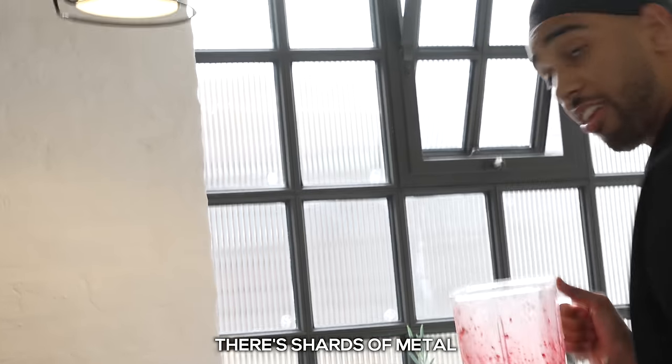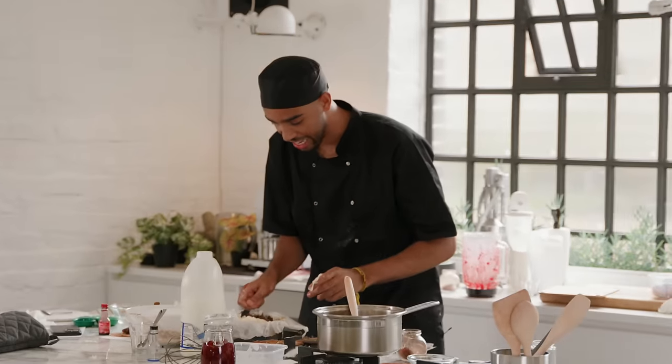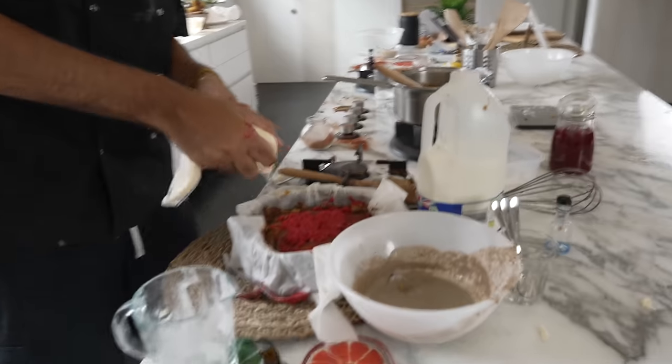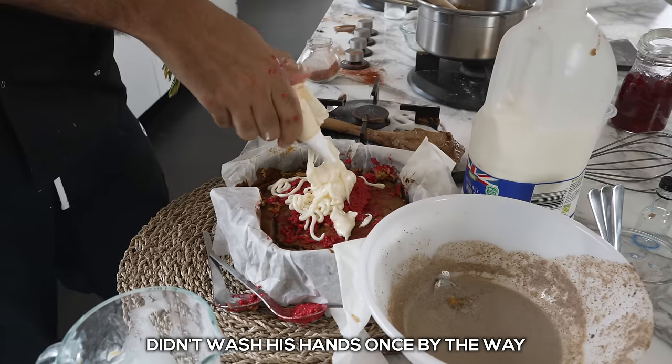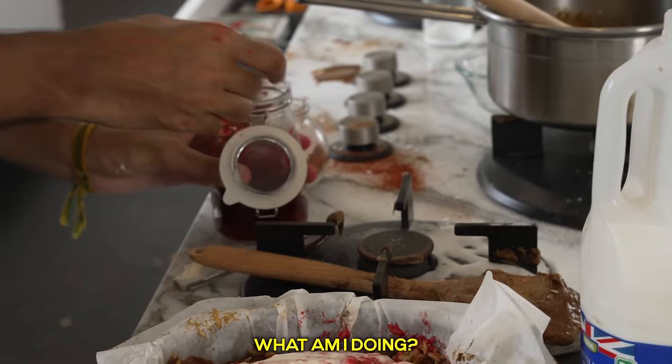The spoon. I put a spoon. I can't. Oh my gosh. The shards are metal. You reckon the shards are metal in there? Yeah. You reckon? I give that to the guy as well. The whole thing is going to get saved by icing, if you win. You've paid someone. Didn't wash his hand once, by the way. There we go. Bang, bang, bang. Haven't used the jam yet. Should have put the jam in earlier. What am I doing?